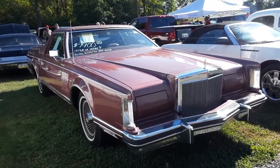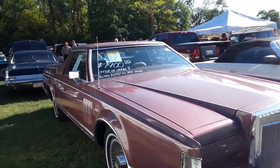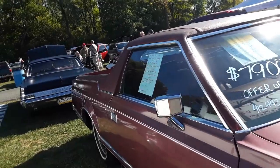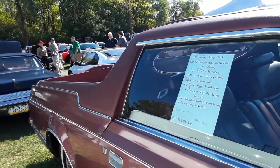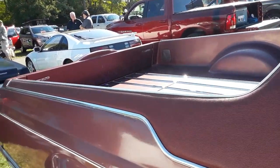This is a 77 Lincoln. Now check this one out. This is not your normal Lincoln. And yes, these were quote unquote produced. These were produced by the Caribou Motor Company in California. 12 were built.